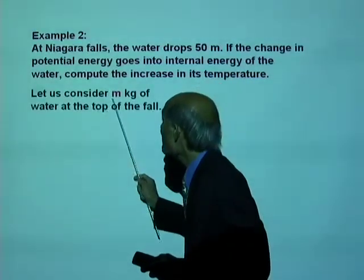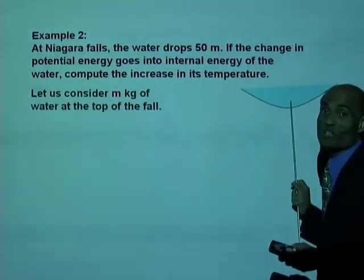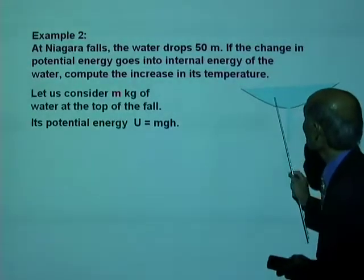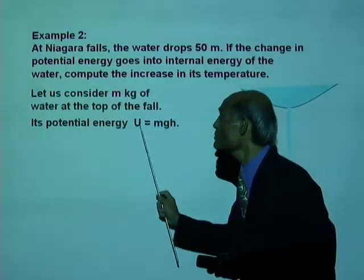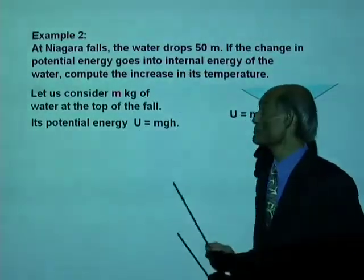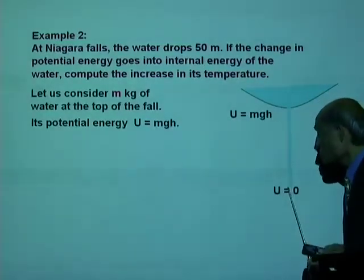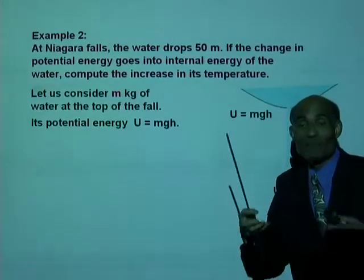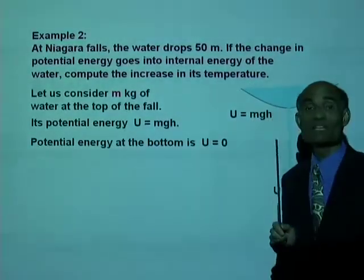Alright, let's consider m kilogram of water at the top of the fall. Well, I have to apologize for the shoddy diagram of the Niagara Falls that I have drawn here. Alright, we start with m kilograms of water at the top. What is the potential energy of that m kilogram of water? Its potential energy U equal to mgh. So the potential energy at the top is mgh. And when it falls down all the way through 50 meters, all its potential energy will be lost. All that potential energy will become kinetic energy, or it becomes internal energy of the molecules of water. Potential energy at the bottom is 0.